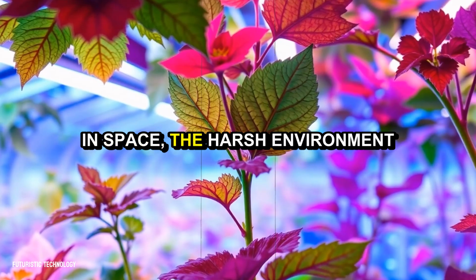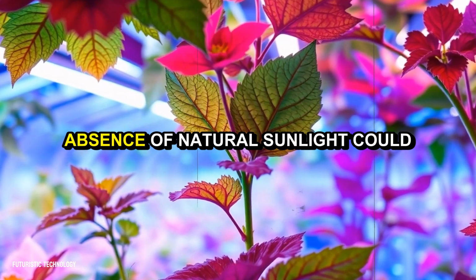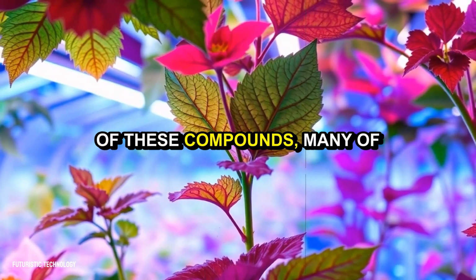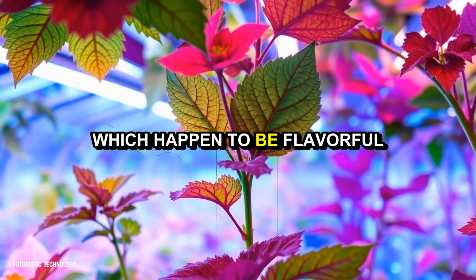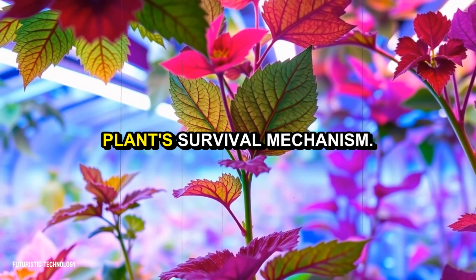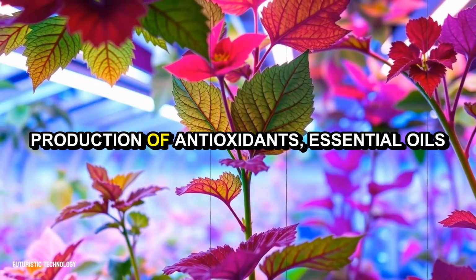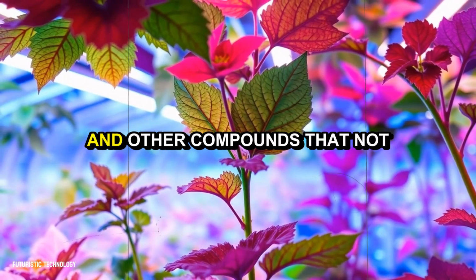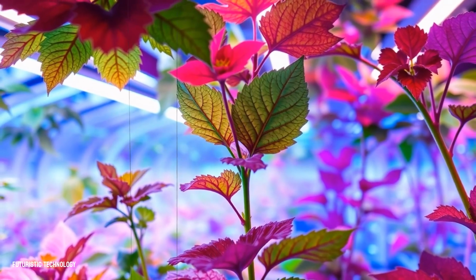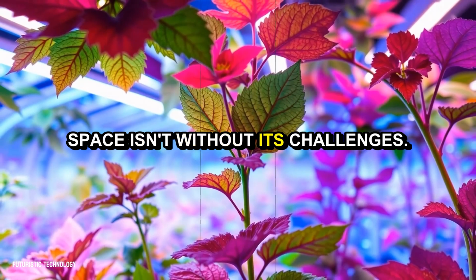In space, the harsh environment, radiation, limited resources, and the absence of natural sunlight could trigger plants to produce more of these compounds, many of which happen to be flavorful and nutritious. Think of it like a plant's survival mechanism. Under pressure, it ramps up production of antioxidants, essential oils, and other compounds that not only protect it but also make it taste better. Of course, growing food in space isn't without its challenges.